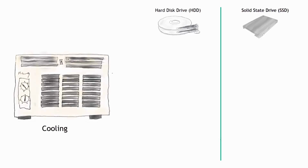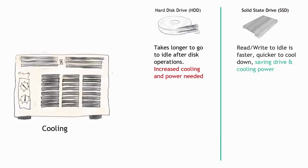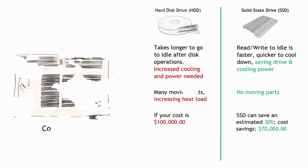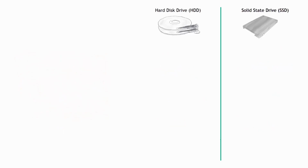And as a result of the less power, of course, we impact cooling as well. Here are some of the things. We save to drive faster inside of an SSD, and there are no moving parts inside of an SSD environment. So if you were spending 100,000 on cost, you'd spend 70,000, 30% less for your cooling bill.